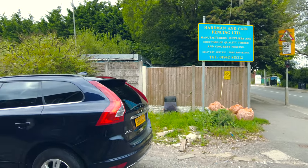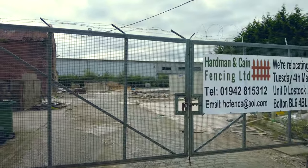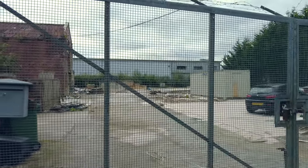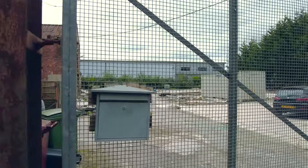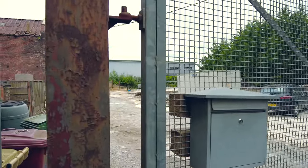Guys, if you look here, we're actually at the old Hardman and Cain fencing company, and I've met up with a chap called Sean, who's going to give us a little tour and hopefully tell us a bit of history about the old place.